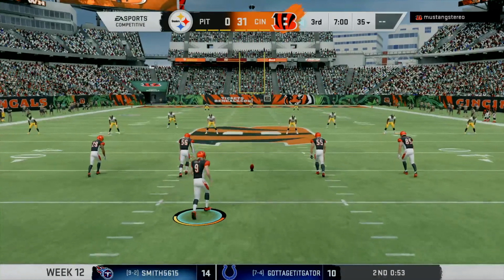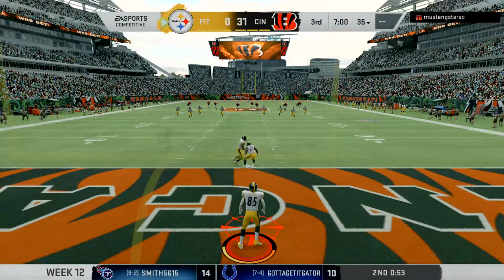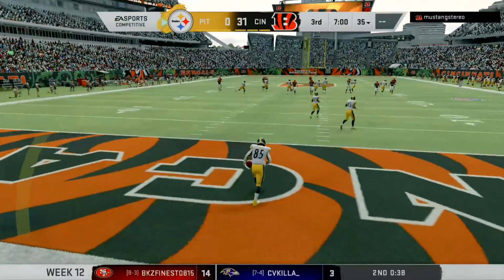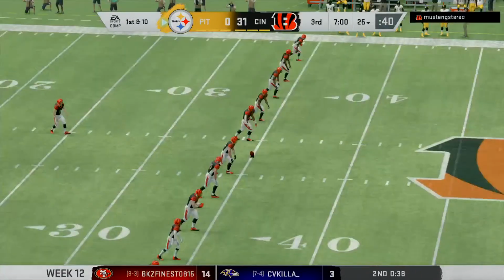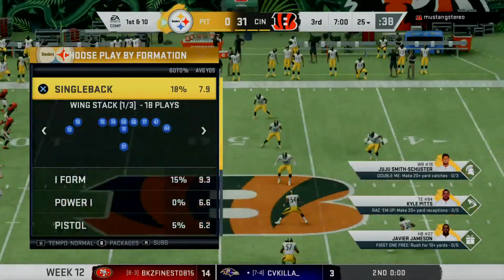Both teams appear ready for the fight ahead, and we resume action here in quarter number 3. This is taken about 7 yards deep, and no run back here. This will be a touchback, and it comes out to the 25-yard line.